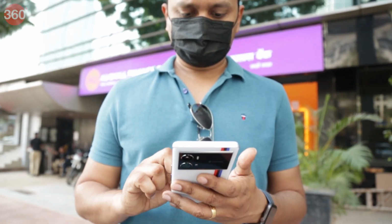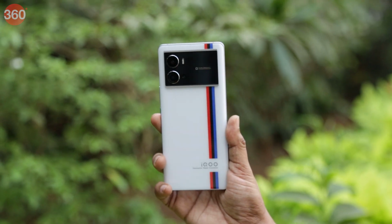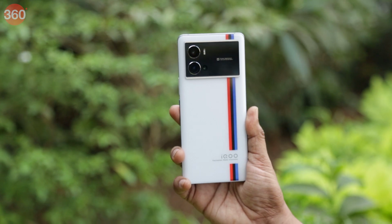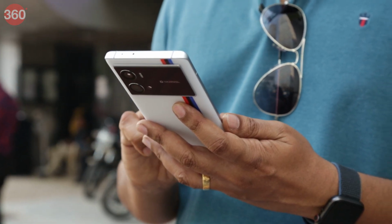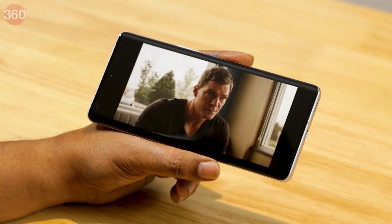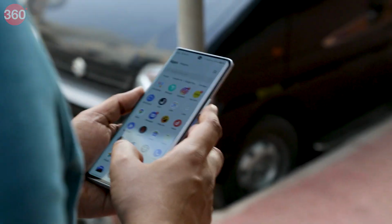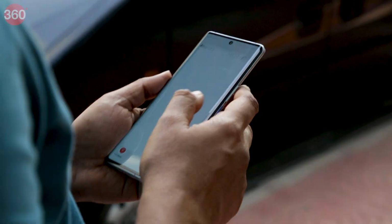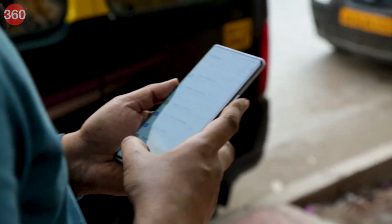iQoo's journey in India began only a few years ago, and the brand has launched a handful of mid-range and premium smartphones. With the launch of the 9 series, iQoo has moved into a completely unfamiliar space, the 50,000 rupee and over category. It isn't as crowded as the mid-range and the sub 40,000 rupee segment, but there are some options from older and more established brands like OnePlus and Samsung.